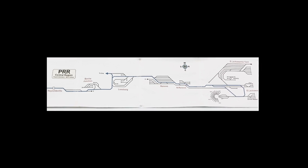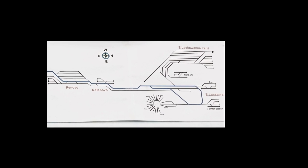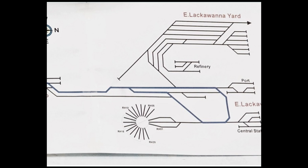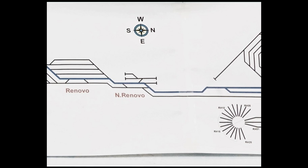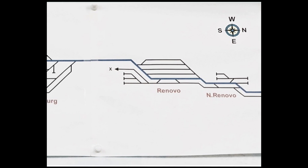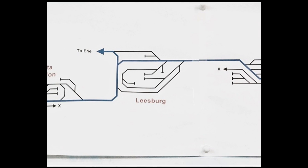All right, to get us grounded, here's a schematic of Bob's layout. What we're going to do is start in the East Lackawanna yard, see the yard, the refinery, the port. We're going to move around, we'll see the engine facility, move into north Renovo, and then go through Renovo. Continue along the main line. We'll go through Leesburg, Bonita Junction, Reynoldsville, and then eventually wrap up and be back in Wilson.